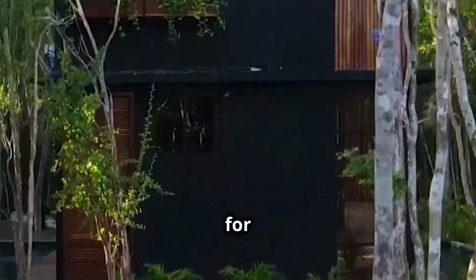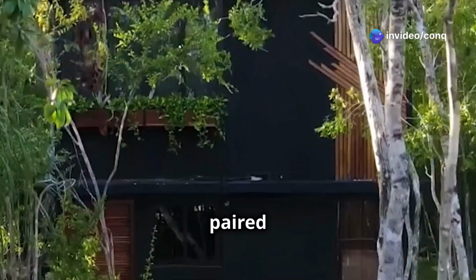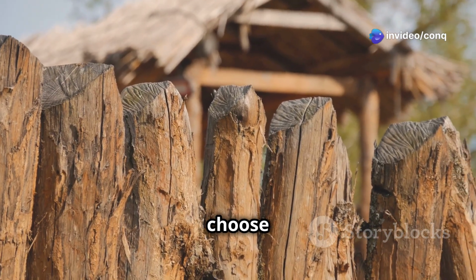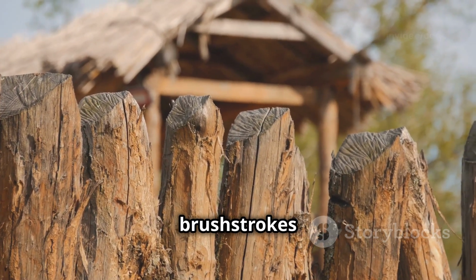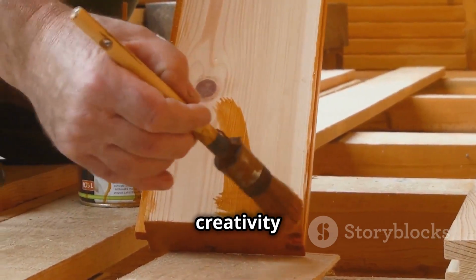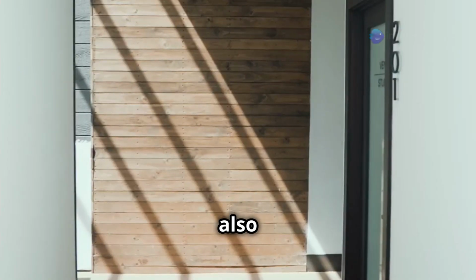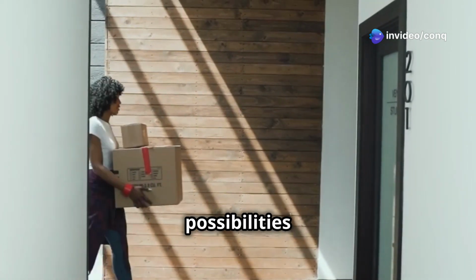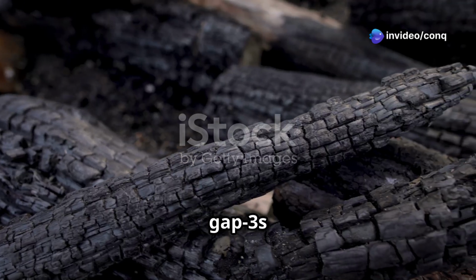For a modern look, opt for a deep char and minimal brushing, paired with sleek metal accents. To achieve a more rustic aesthetic, choose a lighter char with visible brushstrokes and natural wood tones. Don't be afraid to experiment and let your creativity shine. Yakisugi can also be used for interior accent walls, furniture, and even flooring. The possibilities are endless.